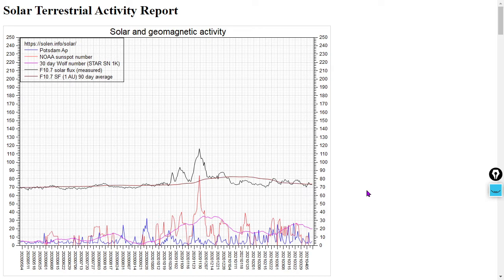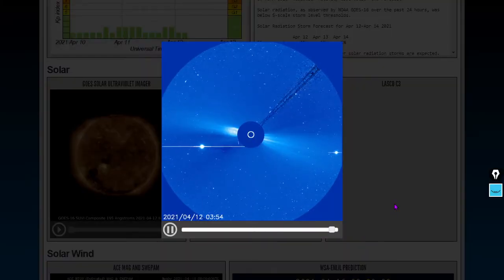And here's a one-year chart. This black line here is the 10.7 centimeter radio flux, the radio output from the upper chromosphere and lower corona. The lower red line down here is the sunspot number. Pretty weak levels of solar activity despite all the coronal mass ejections we've been talking about recently. Or should I say both the coronal mass ejections.